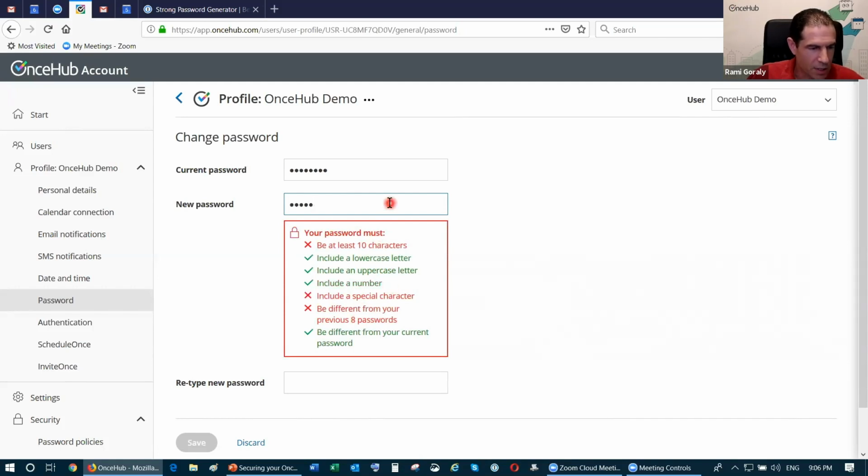Let's add a special character. It needs to be different, and it needs to be at least 10 characters. So let's add a few more, and that's it. We're good. So this is how this is enforced. And if I want to change my password, this is what I'm going to have to comply with. So that's if I change the password.